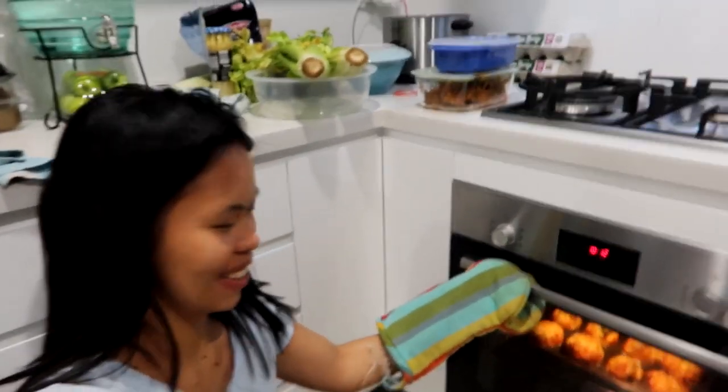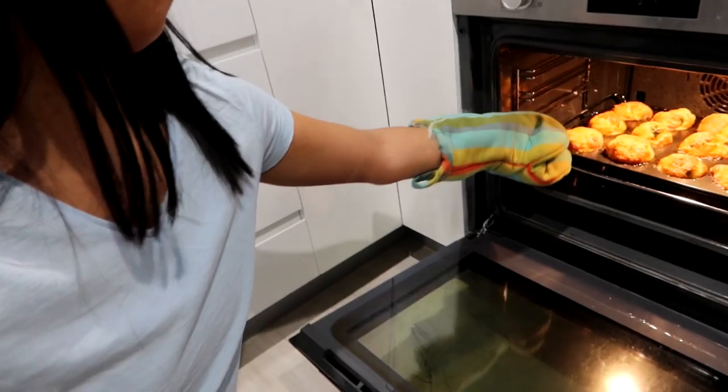My egg muffins are ready. Let's take them out. Well, it's hot. Whew.